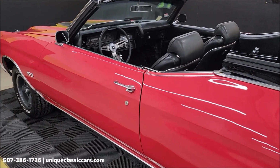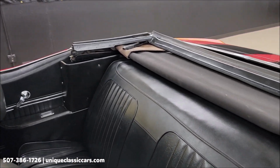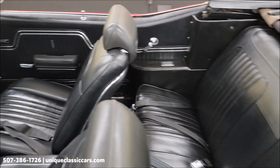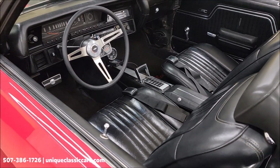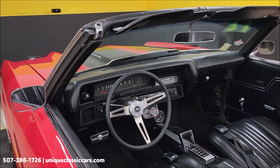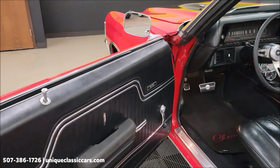When we pop the hood, I'm going to tell you now some things that are underneath there. I mentioned the Holley EFI system. It also has MSD ignition, coil wires, and distributor. You can see the rear seat, free of rips, tears, holes. Seat belts in nice shape, front and rear. Aluminum intake manifold and heads on the engine when we pop the hood. Aluminum radiator, I think a dual fan setup.